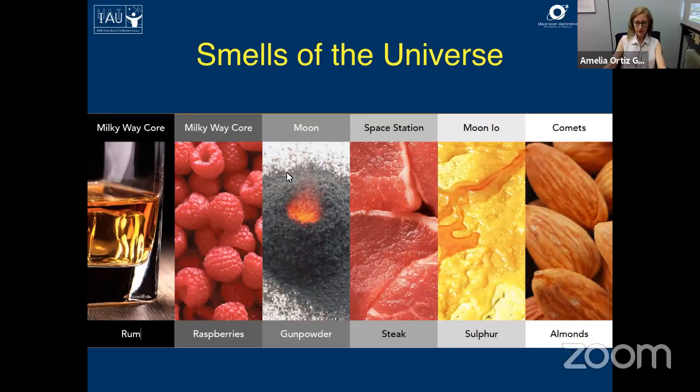And the astronauts who traveled to the moon, you may have noticed that these days we are celebrating the 50th anniversary of the first moon landing. These astronauts said that the dust on the moon smells like burnt gunpowder. And the International Space Station, the scientific lab that is in orbit around the Earth, smells like seared steak.